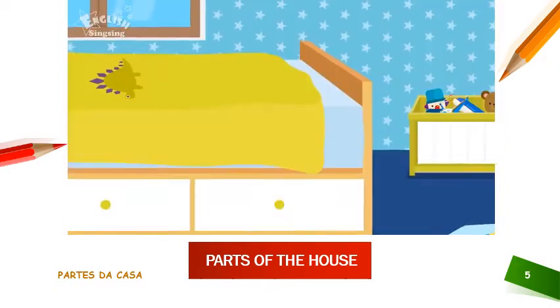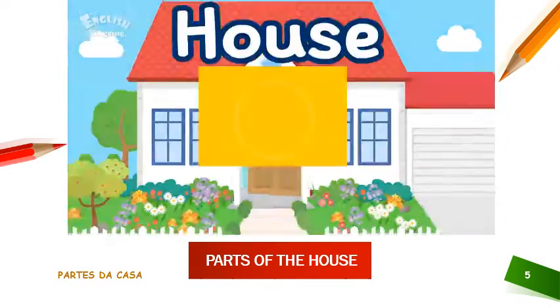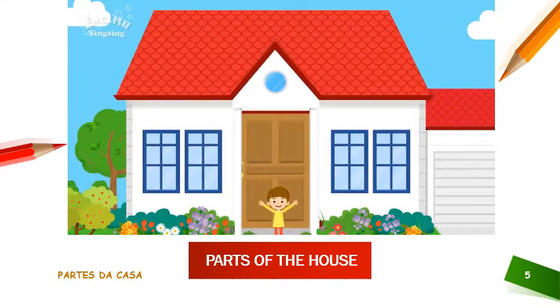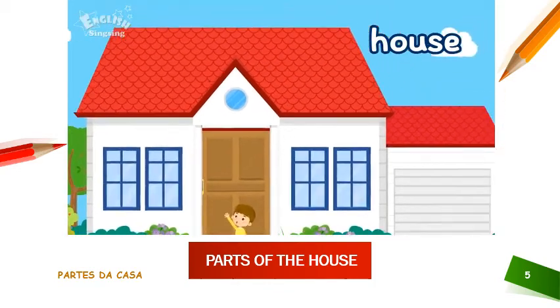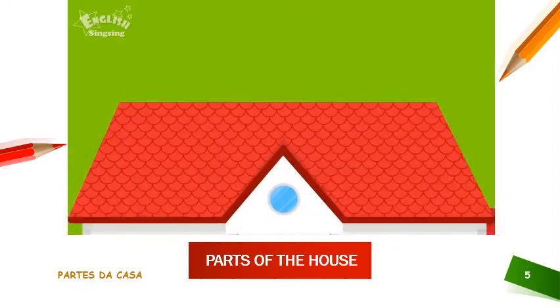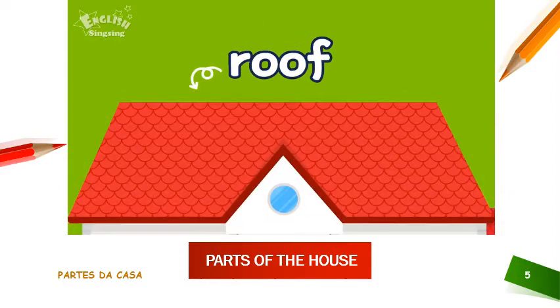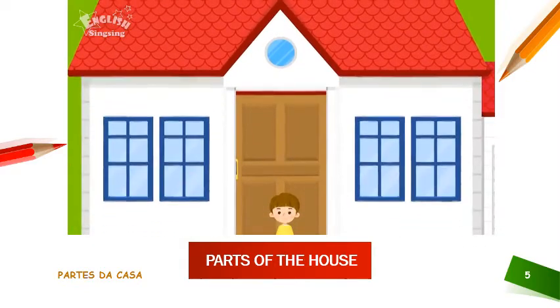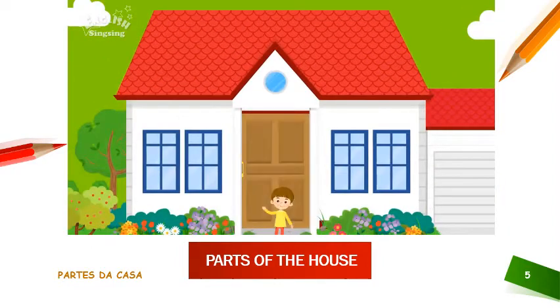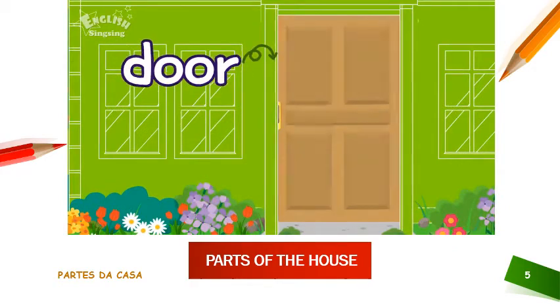English Sing Sing. House. This is my house. House. There are roofs, windows, and a door. The roof is red. Roof. There are many windows in my house. Window. The door is large. Door.